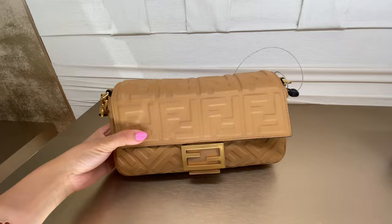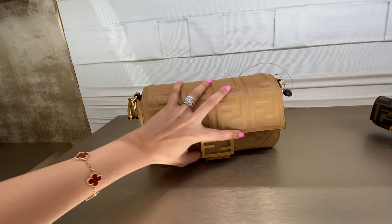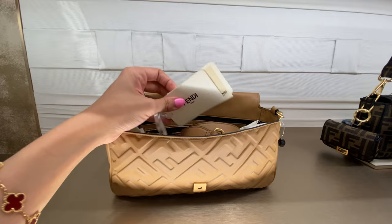Another bag that immediately caught my eye was, of course, this kind of lighter tannish caramel tone again. This is another shade that I really, really love. It is so beautiful and luxurious looking. It kind of reminds me of like milk tea. And I don't know, I've never really been that drawn to the Fendi baguette, but if there were a baguette to get, I think this one would be it for me. What do you guys think?